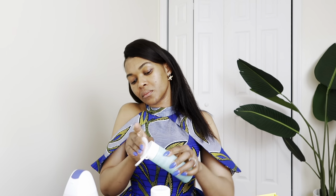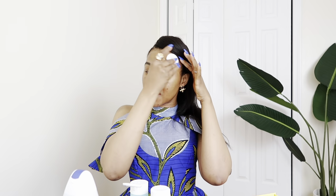And toner. I don't put toner around my eyes. I don't know why. Nobody taught me that, but I never put toner around my eyes. I just put it around my face. I don't put it around my eyes, my eyelid. No, I don't put toner there. But it works for me.